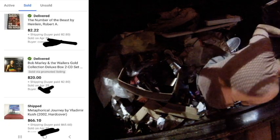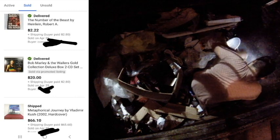More items that I found in this bin was a couple of books. The first one was The Number of the Beast. I didn't make that much money on that one. Bob Marley was perfectly sealed, guys. Perfectly sealed. Sold it for $20. I actually took an offer because I had it for 30.